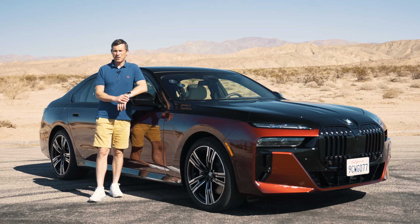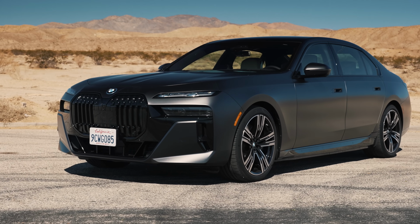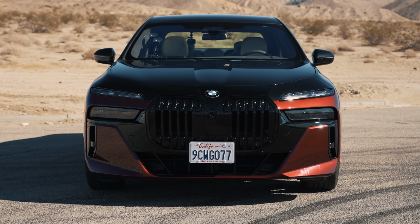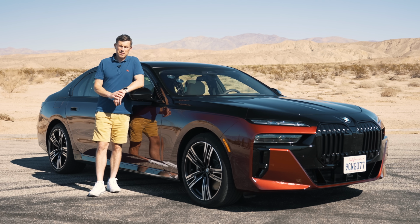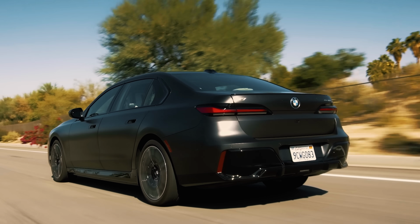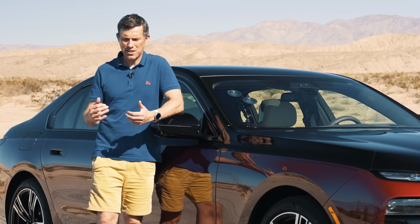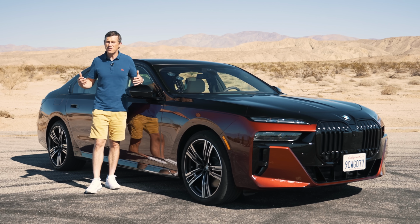So then, what's my final verdict? Well, first of all, I need to explain which I think is the best choice between the i7 60 and the normal 7 Series 760. Well, do you know what? They're both really good. But for luxury cars, I think electrical propulsion just works that little bit better. It's silent, you've got instant acceleration, it just suits it. And the added weight isn't such a penalty on a big heavy car anyway.